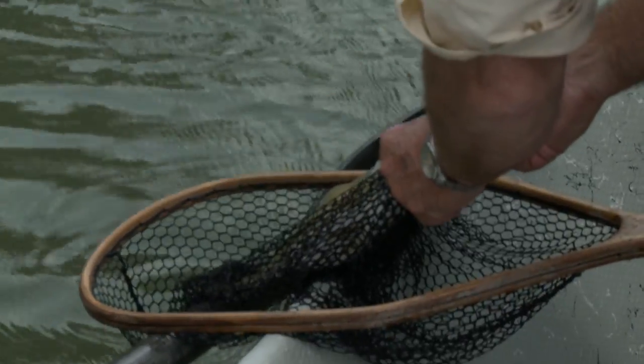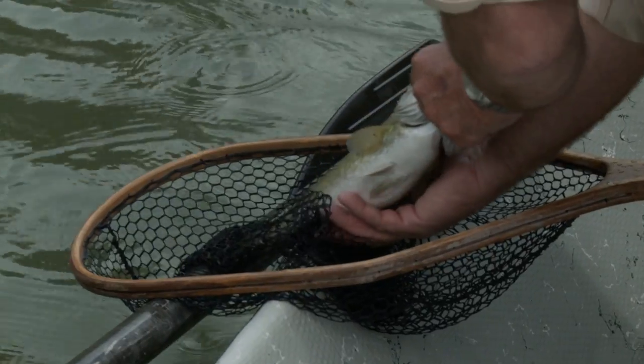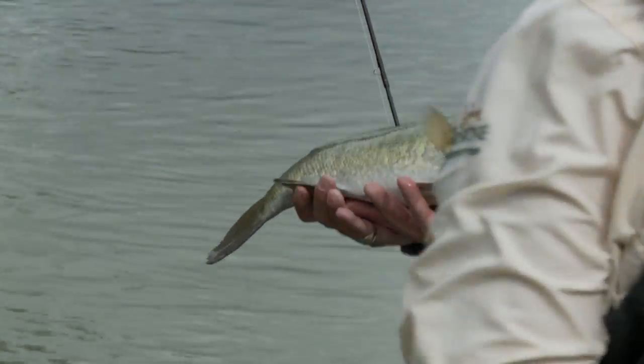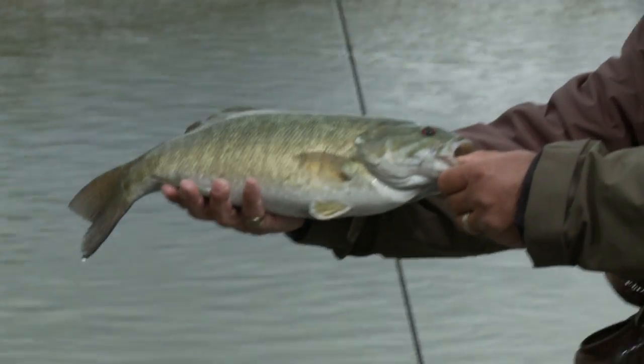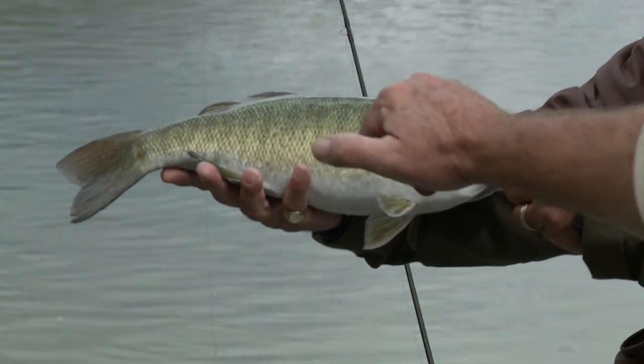Now, we want to talk a little bit about how to handle these fish today. What's really important, Bill, is that I haven't lifted the weight of the fish. Right now, I've suspended him on the side of the boat. There's the fly. We're barbless, okay? Get your hand under his belly and pick him up. Thumb in the mouth, never in the gills. That's a nice looking bass. It's a good start. Beautiful. Look at the color.